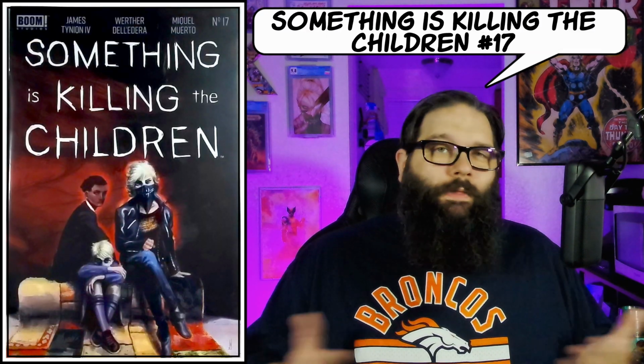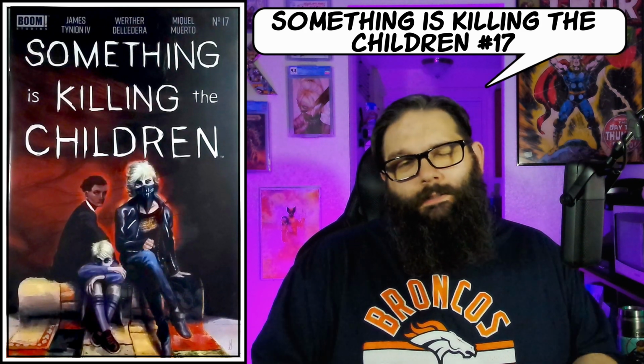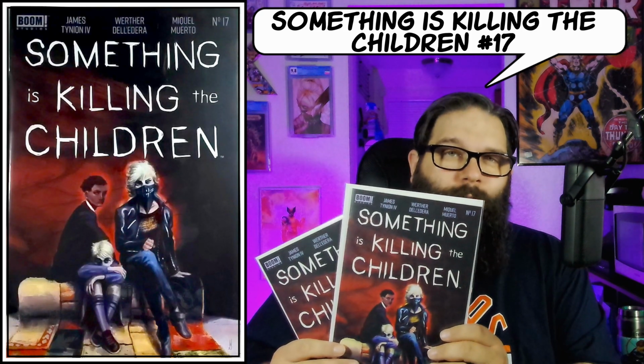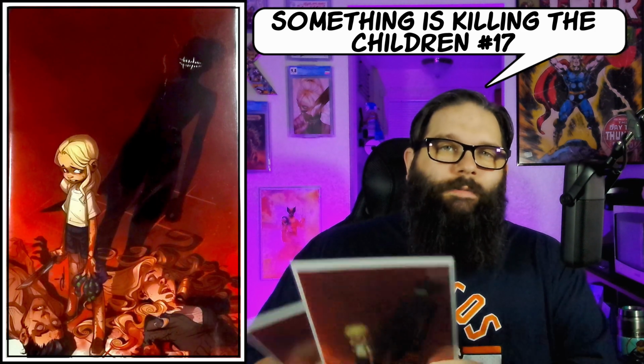And I also grabbed a copy of Robin #3. Something Is Killing Children is one of the hottest titles on the planet right now, so it's silly not to grab a few copies of this. I think this is supposed to be part of the origin of Erica Slaughter. So I grabbed a few copies of this one, as well as the B cover, which is by far my favorite cover for this one that I've seen so far.